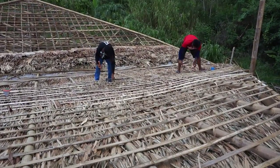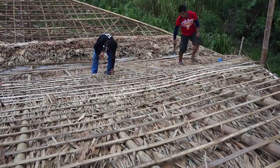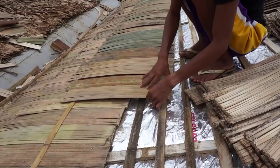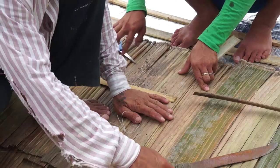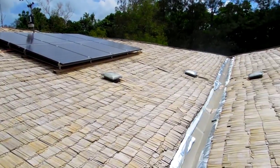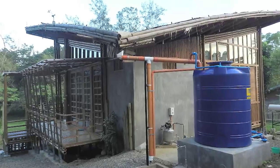Natural roofing materials include the so-called tagtad bamboo shingles and anahaw leaves. Laminated aluminum foil was sandwiched between the two layers to reflect heat and as waterproofing. The roof is designed in a butterfly structure for rainwater collection in a single downspout.